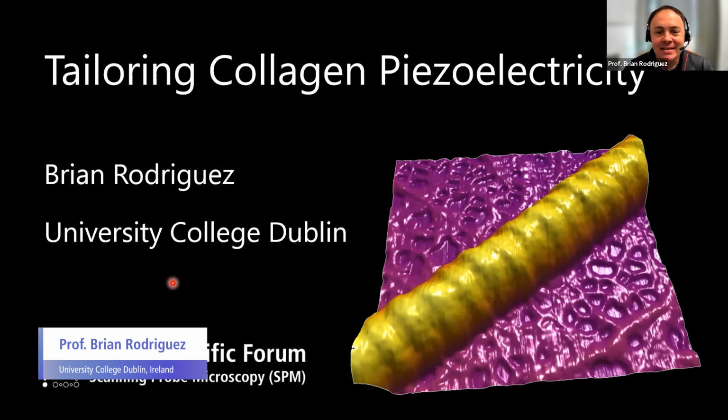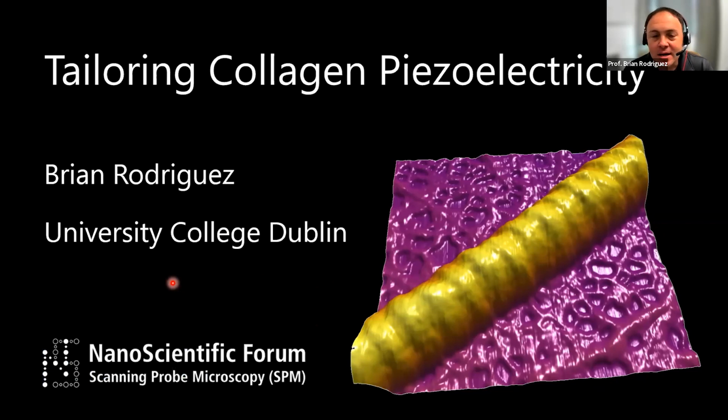Okay, very good. So I'll be talking about our efforts to measure electromechanical coupling in collagen and our attempts to tailor, maybe it's a strong word, but try to tailor or control the collagen piezoelectricity by preparing samples with some kind of ordered structure in terms of electromechanical coupling.